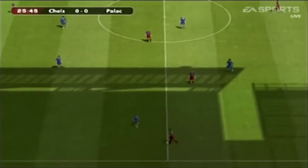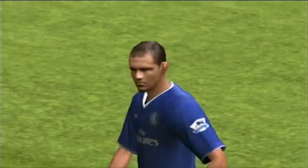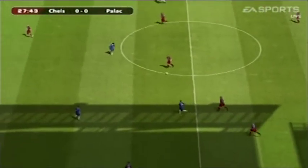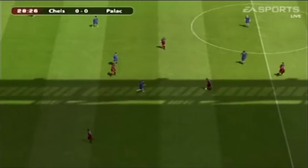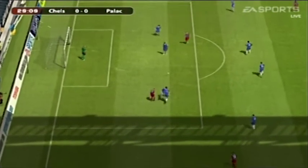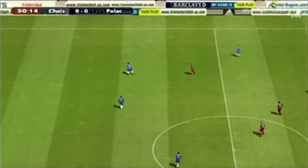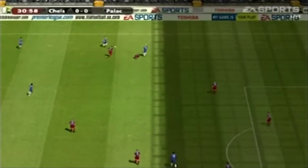Popovic. Yes, nice ball. That'll be a throw-in now. Granville. Popovic. Granville. Neat touch. And now Joe Cole. Good play. Bridge. Now Damien Duff. Nice ball. Keeping the ball here.